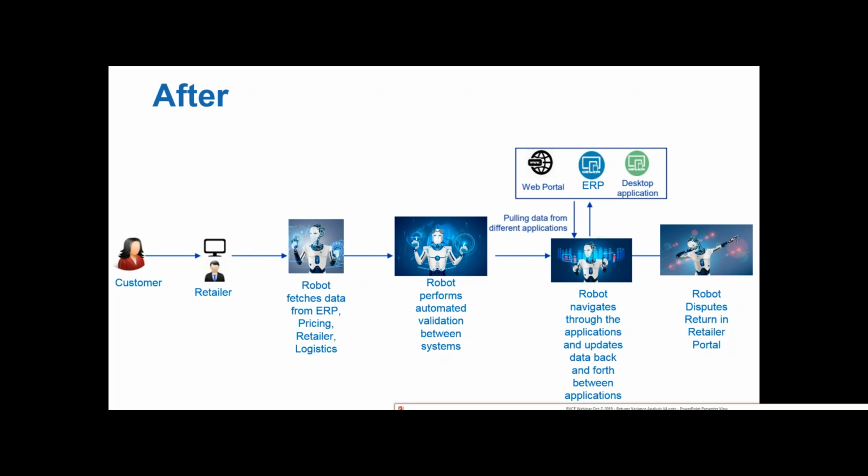They will do the variance and finally hand it over to the last bot, which will upload into the retailer portal. So end to end, from the before to the after, it really freed up the distributor's team's time. The bots were able to go in, get that data, reconcile it, and upload it.